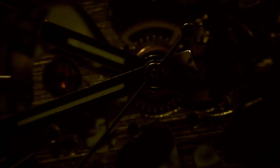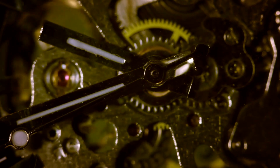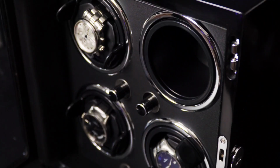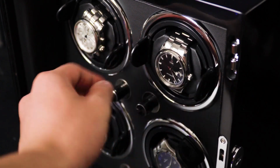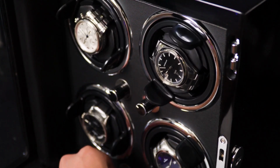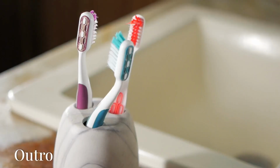One of the key breakthroughs came in the 1930s with the invention of the rotor, a weighted component that spins freely as you move your wrist, transferring energy to the watch's mainspring. This innovation revolutionized the watchmaking industry, making self-winding watches more accessible and paving the way for the development of even more sophisticated timekeeping devices.